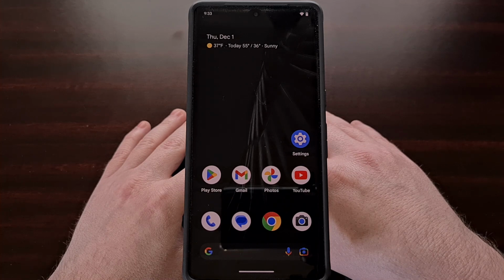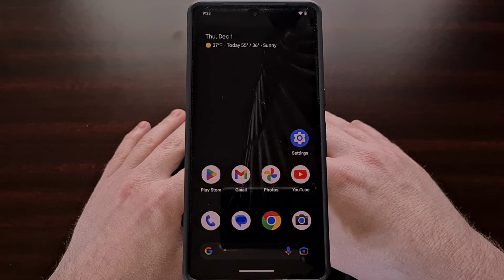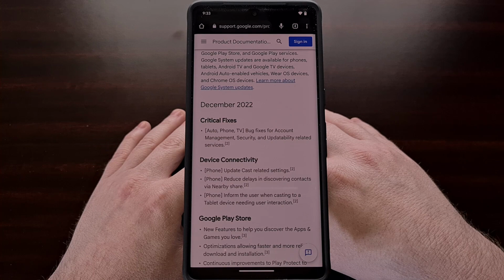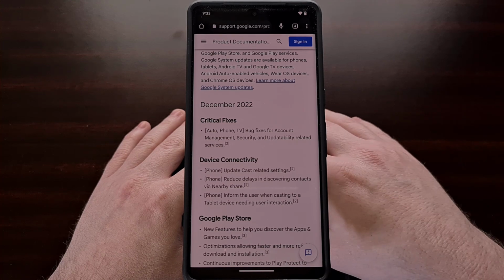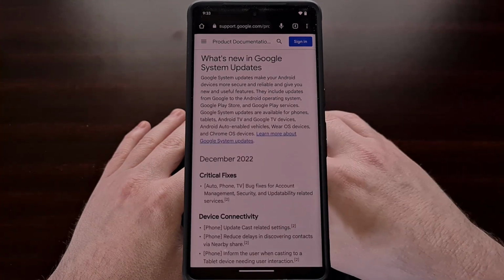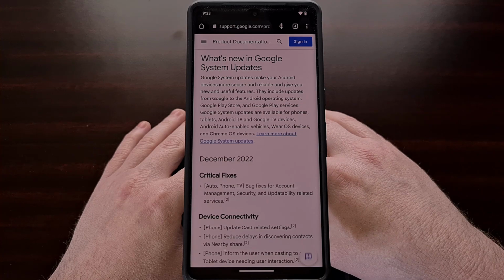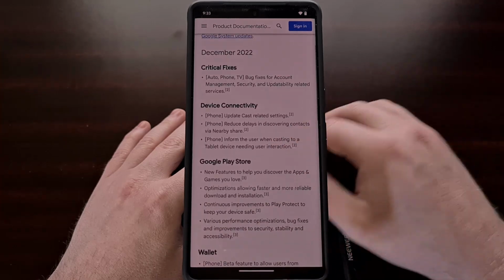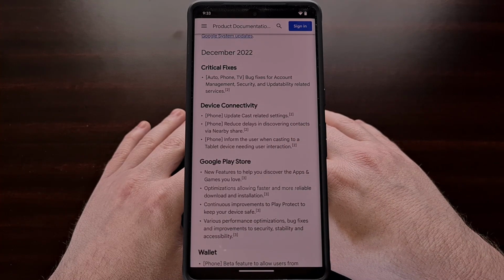So this video is a reminder to all owners of the Google Pixel 7 and Pixel 7 Pro to manually install these updates yourself. Google announces these updates in a support document website, and the changes range from new features to connectivity fixes, and can even include some bug fixes related to account management, security, and being able to update various services that your phone uses every day.